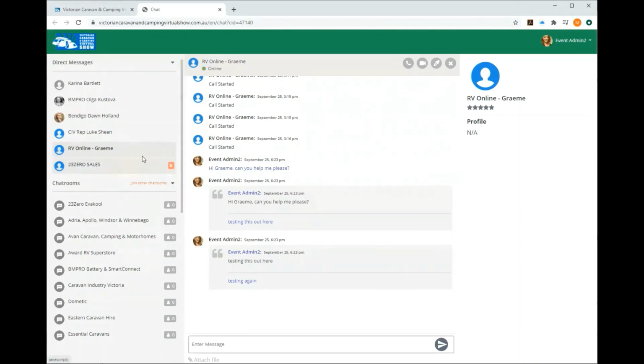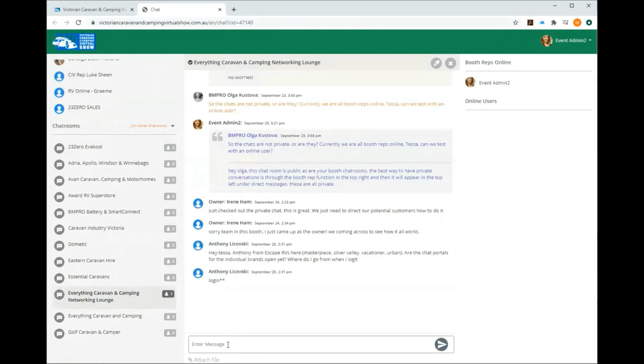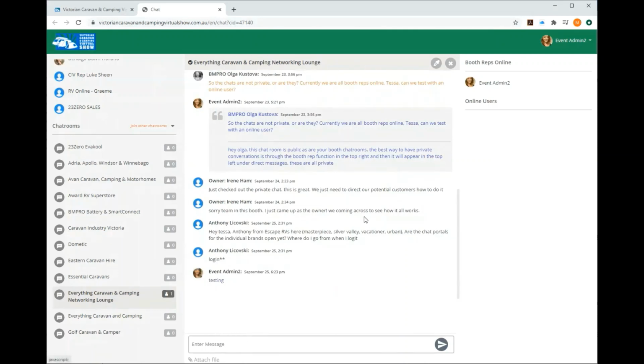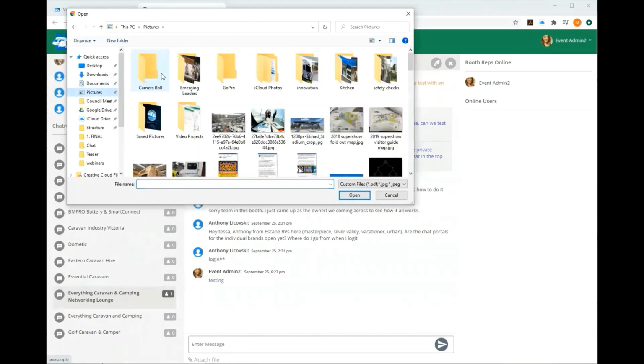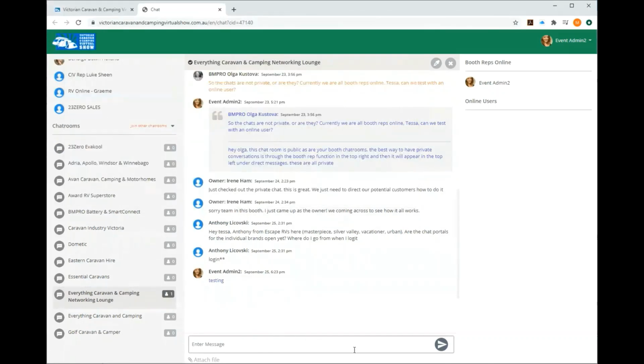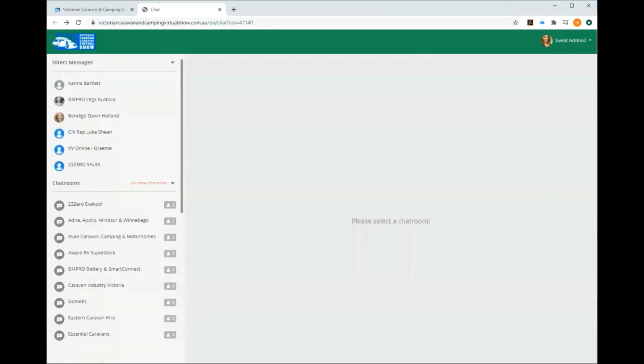You can also do it in a generic chat room, so just be mindful whether you're talking to a booth rep or in a generic chat room. You can see here, I go across to the networking lounge in a generic chat room. What will happen, guys, is I'm going to add in a picture, because you can also send pictures and files as well. So just grab a picture of one of our shows, attach that there, and it's come through. Click the image and it pops up as well. You can do that in a reply or a direct, just by sending it through.